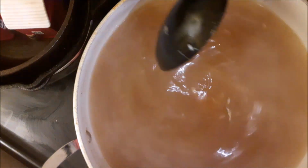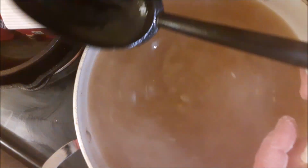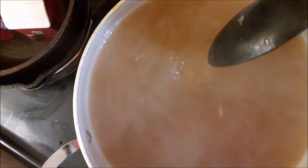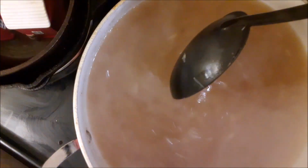I keep the water moving when I add my dumplings. Just like so. You don't want them to stick to each other. So just, like I said, keep that moving. It smells like Thanksgiving. It's amazing. Well, it's what was in that chicken, obviously. I mean, but wow, it smells so good.